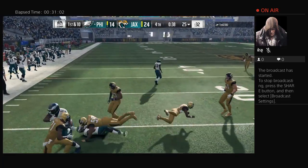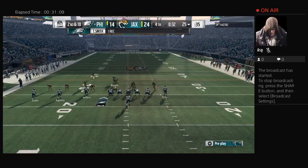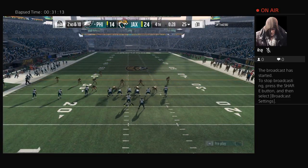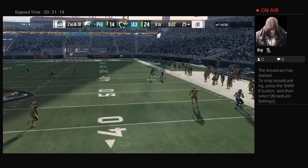Smith catches left side. No gain there on the completion. 2nd and 10. Counting down to 30 seconds remaining. And that's when it's fun to play defense. When you're able to diagnose a play right from the beginning, get all your guys to the football, and build the play, that's when you have a lot of fun playing on that side of the ball.